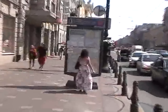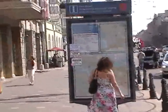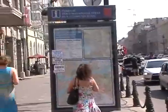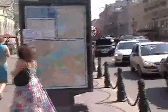There's actually a map there. I don't want to disturb this woman while she's looking at the map. I hope she gets out of the way soon so I can show you the map. I don't think she has any intention of doing so. Oh, okay, she's moving. So let me show you exactly where I am, just in case you're curious, in case you want to see a map of the city.